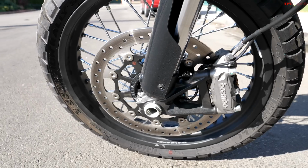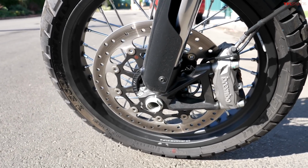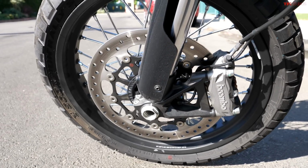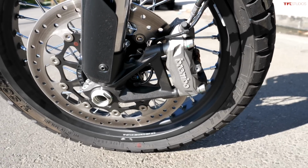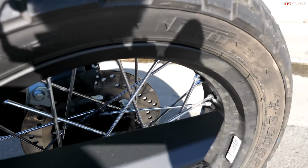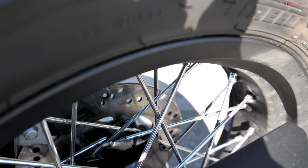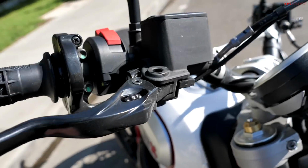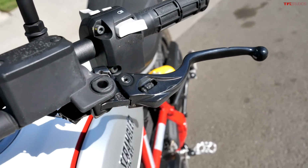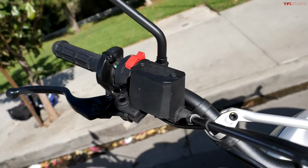They are awesome. As far as brakes go, really good stuff. I had no issues with the brakes. Plenty of stopping power everywhere I went around this weekend. Up front, a single 330mm disc with a 4-piston Brembo caliper, and in the rear, over on the other side, you can kind of see it poking through, a single 245mm disc with a 1-piston caliper. Both the brake lever and the clutch lever are adjustable, so if you're into adjustable levers, that's not something you're going to have to put on aftermarket. The bike comes with it.